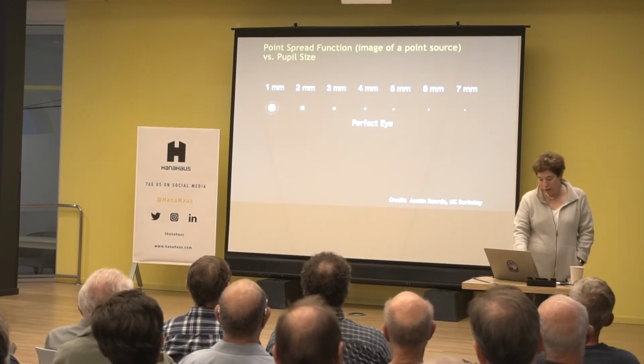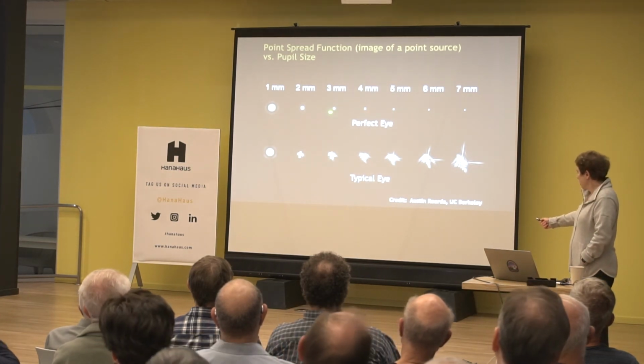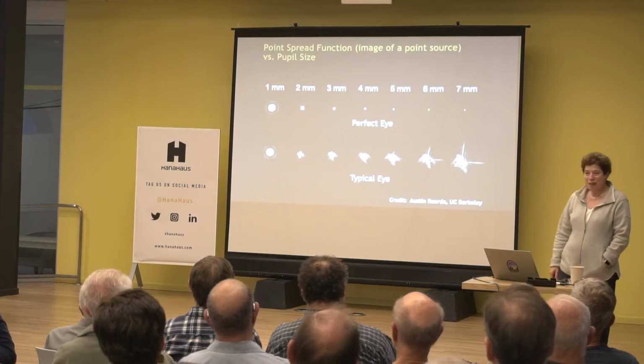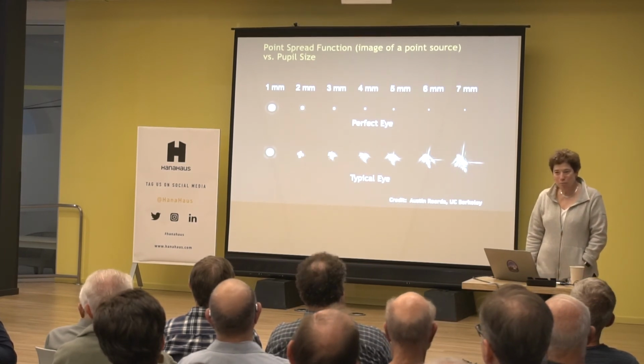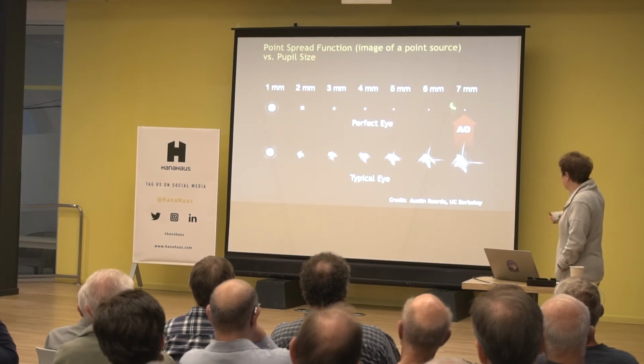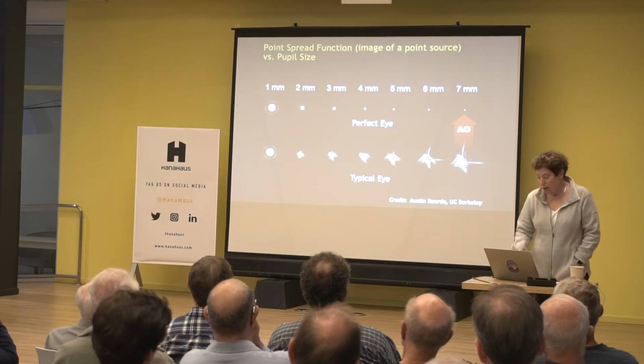But it's pretty sad. This is what it actually looks like. So as the pupil gets bigger and bigger, you're uncovering the optical aberrations, and things get worse after a while rather than better. And what you do with adaptive optics is you get back to more or less the perfect imaging. So why does that matter?